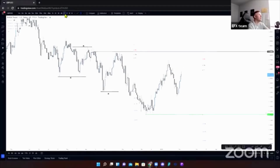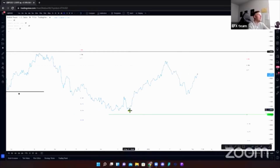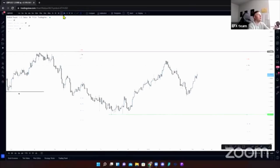If I go to a time frame lower, if I go to a line chart, you can see this was our retracement structure here. This was our retracement structure. You can see internal structure. Now it's showing higher lows, right? Pulled up into the kill zone, and we can see price push down and broke structure. So with that being said, I'm going to go down to a 4-hour.